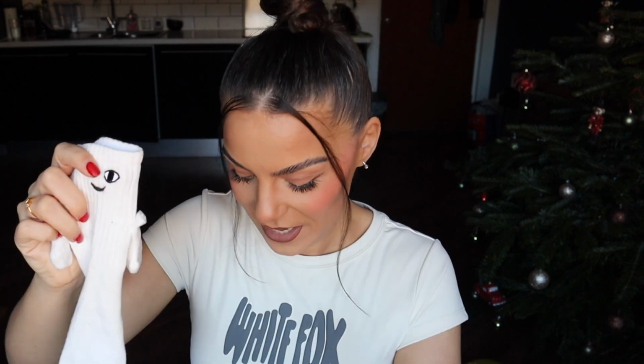He got me 2 more things, believe it or not. He really spoiled me. He got me these cute little socks. So this is what they look like, but it actually comes with 2 pairs of socks. So Luke's meant to wear a pair, I'm meant to wear a pair, and these little arms are magnetic, so you put my arm and his arm together and they hold hands.